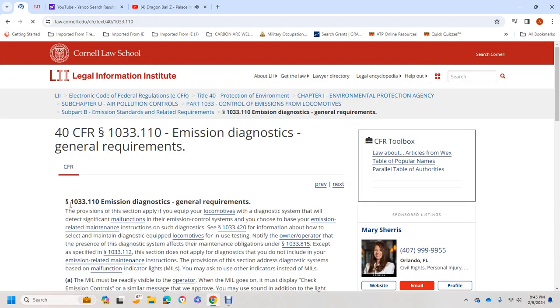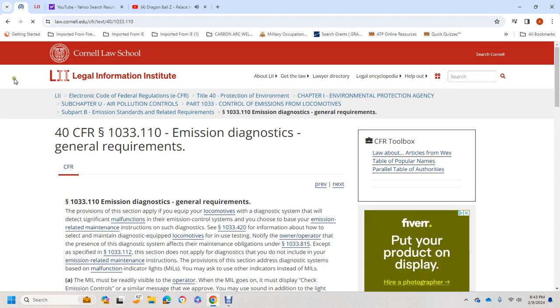Alright, Title 40 CFR 1033.110, Emission Diagnostic General Requirements. The provisions of this section apply: equip the locomotive with a diagnostic system that will detect significant malfunctions in the emission control system, that you can address in the emission-related maintenance instructions. 1033.420 gives information about how to select locomotives in use for testing. Notify the owner and operator of the presence of the diagnostic system and the effect on the maintenance obligations under 1033.815, except as specified in 1033.112.